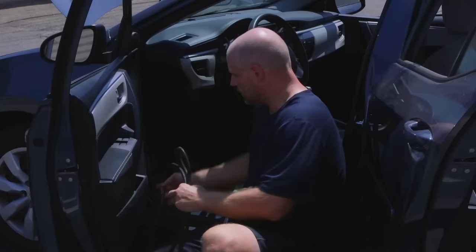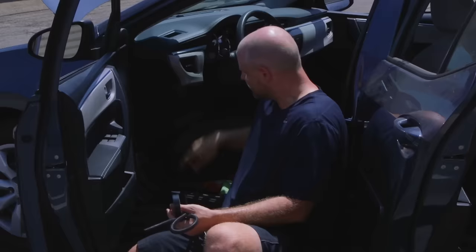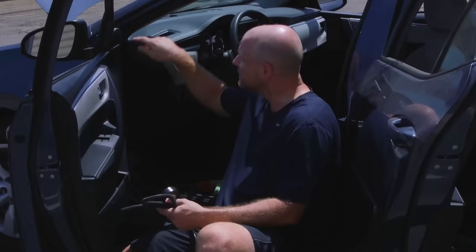Now that we've had a chance to tape the wire off to make it look like factory, underneath the dash here, Toyota uses loom tube to get to the firewall. So we're gonna go ahead and put a piece of loom there, and then we're gonna put a piece of loom on the outside piece or the part underneath the hood.